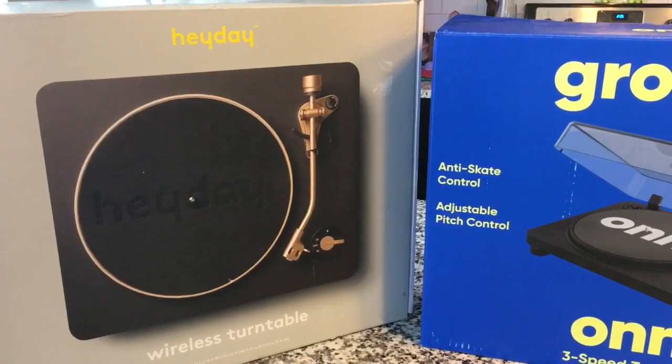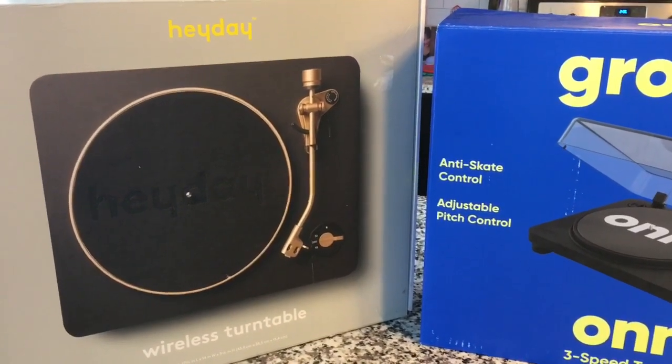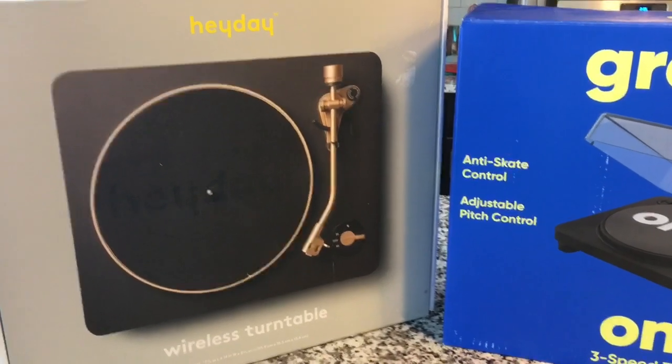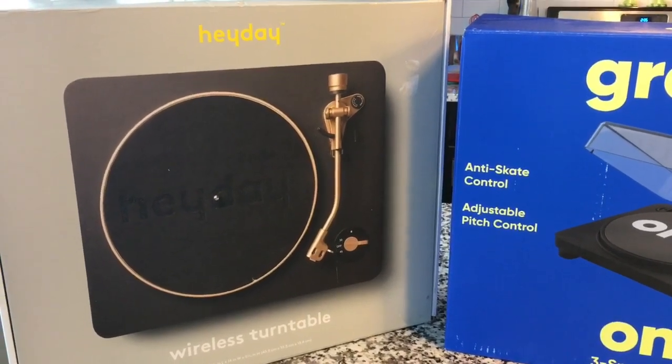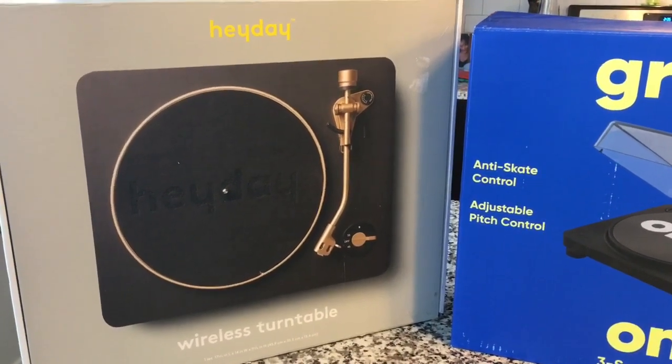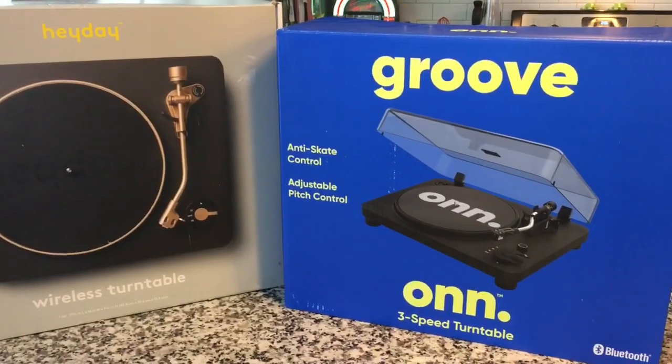However, there is a lot in the vinyl world going on right now with standalone record players that connect to a bigger stereo system. These are two that you're likely to see just in day-to-day shopping. The Heyday unit on the left is available at Target, and these are both less than $100. One on the right's from Walmart.